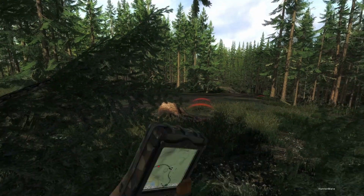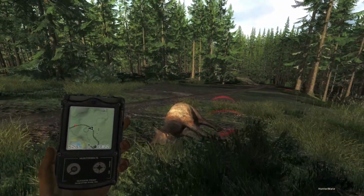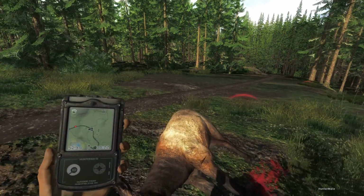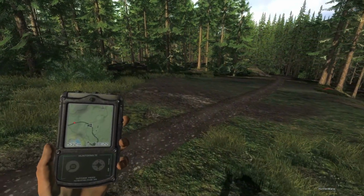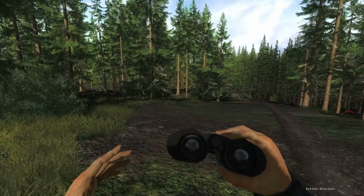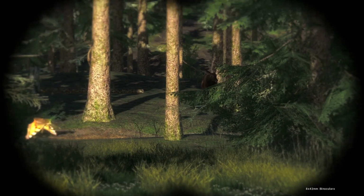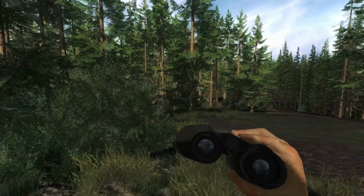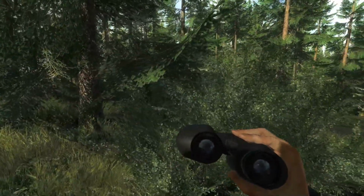Let's move up a little bit closer, I guess. Right lung, left lung. That's good. No score, obviously, but worth the point or the cash. So let's see here if we can spot anything. Oh, she's right there. Oh, he's right there. Okay, so they are still in the vicinity.